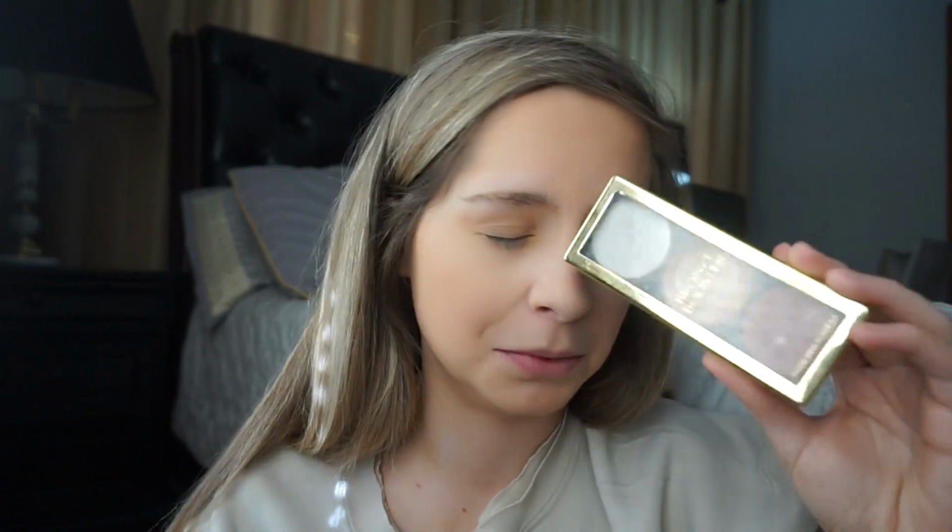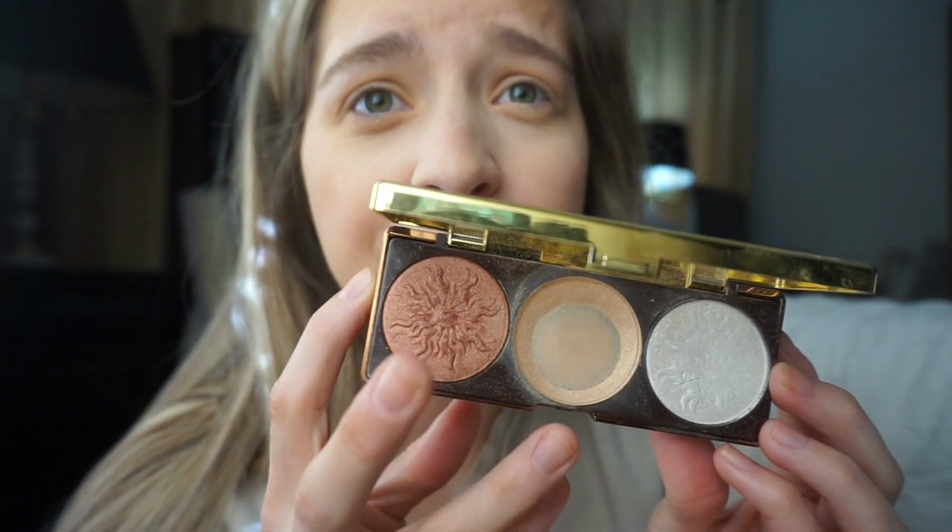But I have been using this product forever, and I don't even know if they still have it anymore because of how long I've used it. And it is the Physicians Formula Bronze Booster. And I do believe it's a shimmer, it's a highlight. Oh my gosh, it's a highlight and contour palette. Anyways, as you can see, don't use these two. I use the middle one, and it is a nice gold color that I just take this little finger here. And I just put it on my lid. That's it. That's all I do.